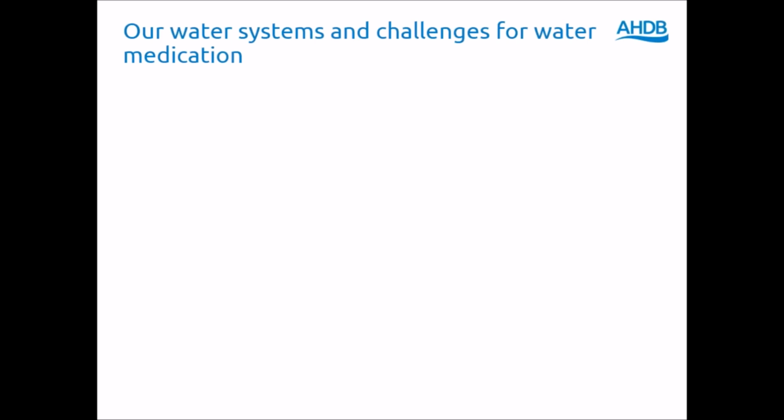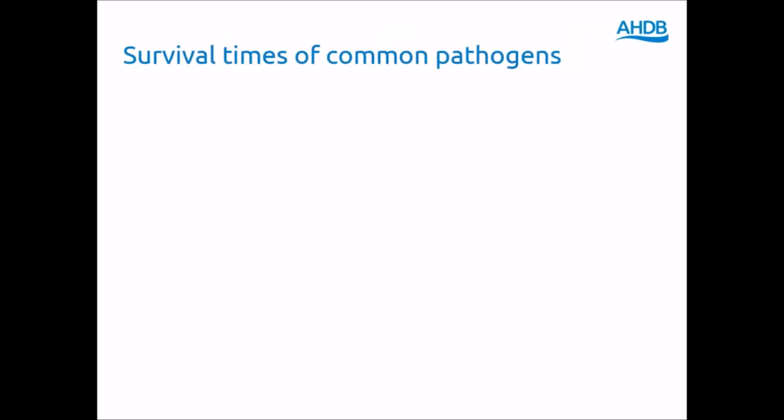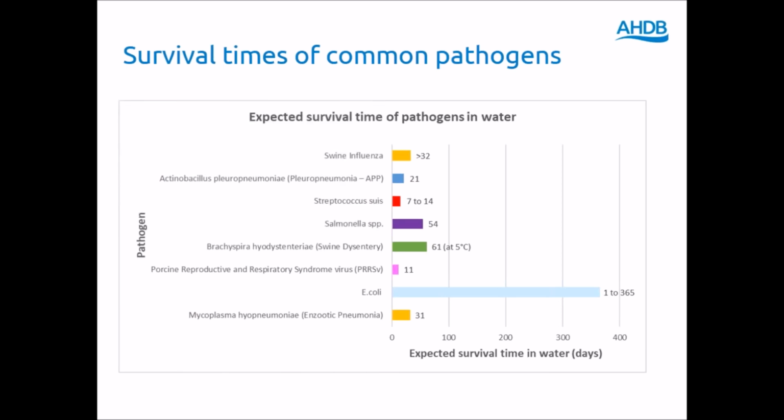Adding medication or products to improve health adds a new challenge to the water system, which often was purely designed just to get the water to the pigs. So we need to have a look at these. What are the unintended consequences, and how can we make the whole thing more effective? Initially, if we just start thinking about survival times of some of the common pathogens that we find around the pig unit, then this gives us an indication as to why we need to keep the water clean and fit for the pigs.